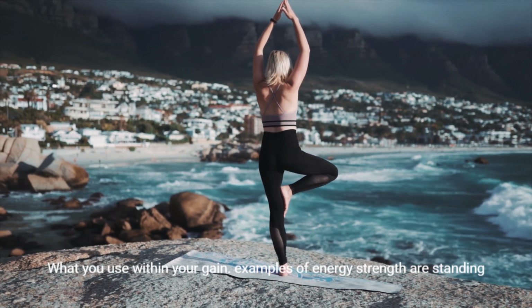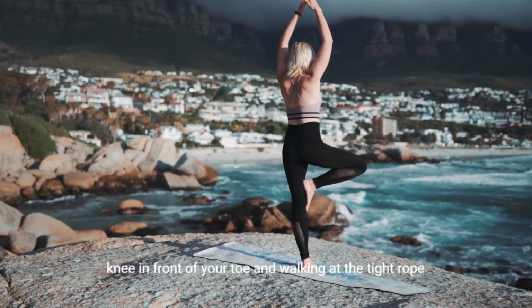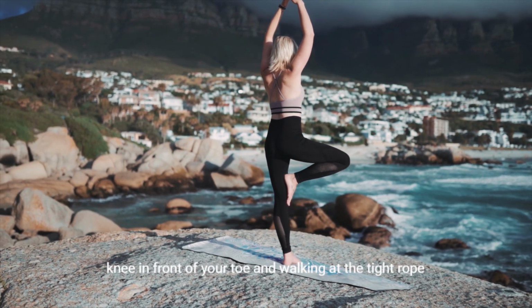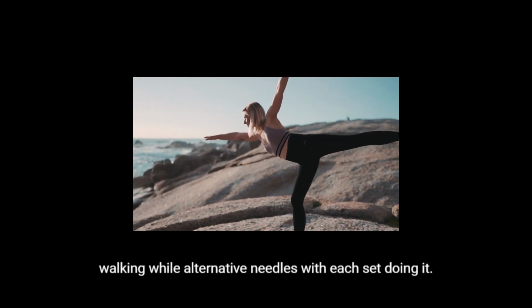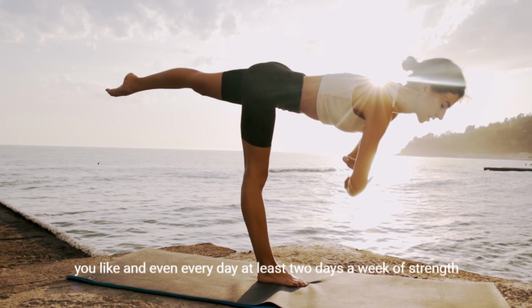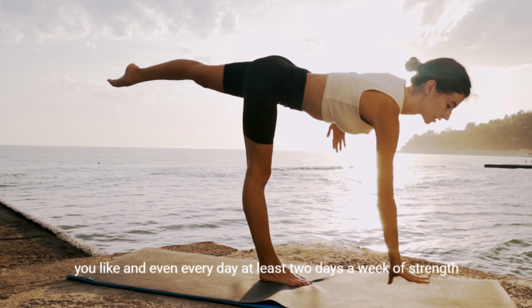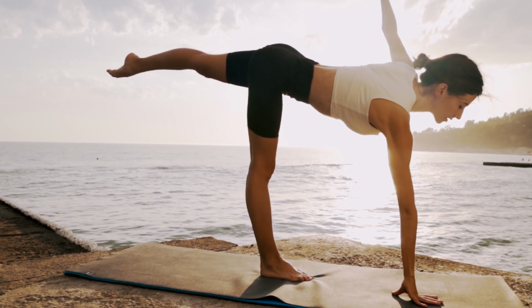Examples of balance exercises: standing with your weight on one leg and raising the other leg, putting your right heel in front of your toe and walking like a tightrope, walking while alternating leg swings with each leg, doing Tai Chi or yoga. You can do balance exercises as often as you like, even every day. Adding 2 days a week of strength training also helps improve your balance by working the muscles that help keep you stable.